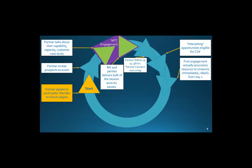And the first engagement ideally would provision something that would work in day one. Now that works really well when it's infrastructure. When it's applications, it's a bit more difficult. So it depends on what we're going to do. Sometimes you can do both applications and infrastructure. You could put, for example, a virtual network and a VM in the cloud, and that could be available from day one for the customer. The idea is to get them consuming very, very quickly. That's the idea of this.